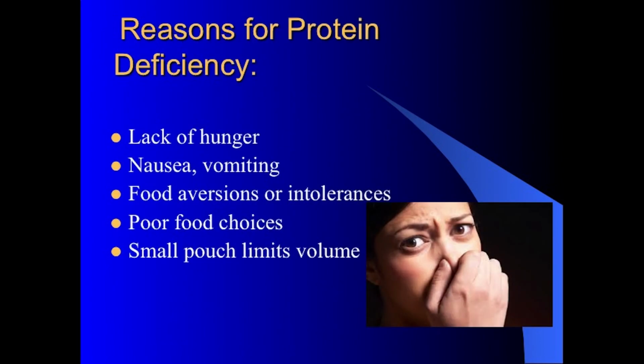Protein. There are several reasons why you would become protein deficient after surgery. First, you may not be feeling hungry or wanting to eat. Second, you may be having nausea or vomiting or taste aversions. What you liked before surgery, you may not like anymore, and vice versa. Also, making poor food choices that are not nutritionally dense. Lastly, the small pouch stomach limits the amount of food you can eat at one time.